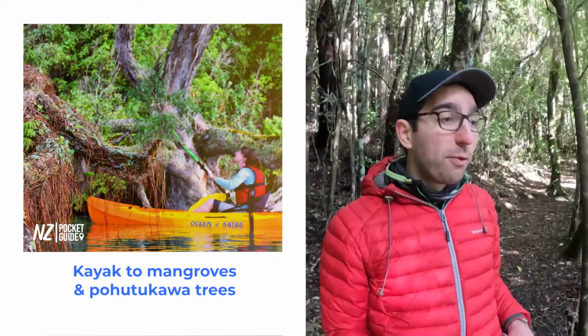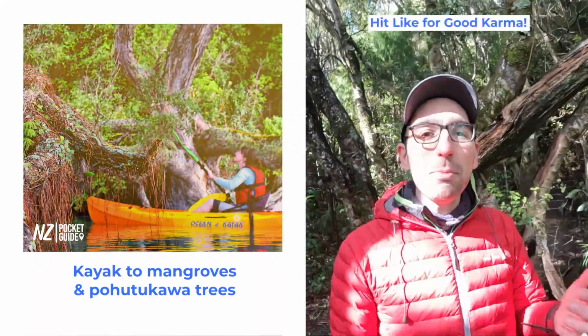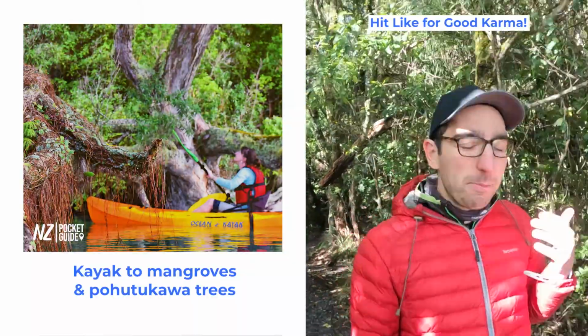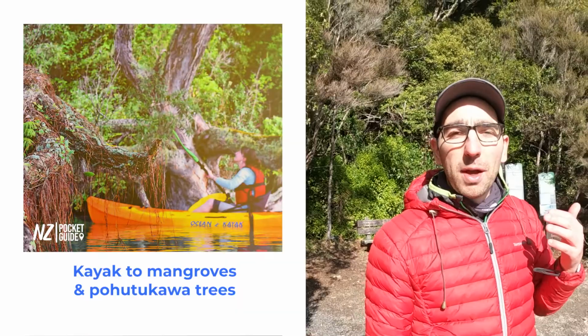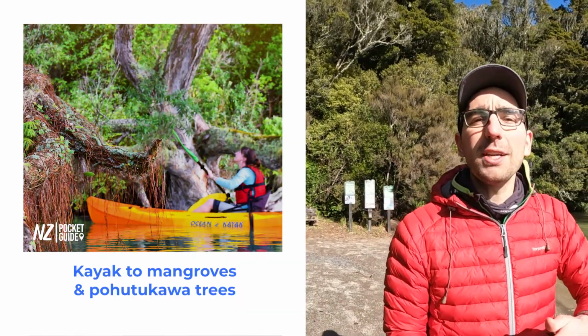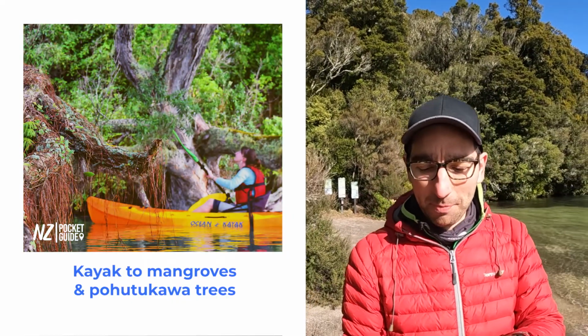Next up on our list we have kayaking. New Zealand has a lot of options for kayaking, from river kayaking to beach kayaking and much more. But in Whakatane you can do something even more different. You can do kayaking in the mangrove. New Zealand has a few mangrove areas and Whakatane is one of them. So kayaking in the mangrove of Whakatane is very unique as an experience in New Zealand. Plus, you may also be able to see the amazing Pohutikawa trees, which is the tree that we consider as the Christmas tree here in New Zealand. But you'll hear more of that during your tour.